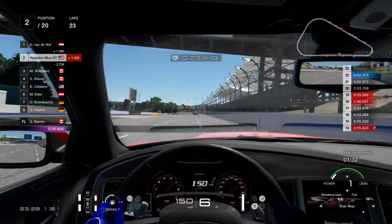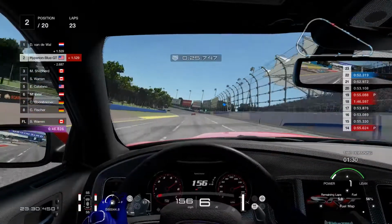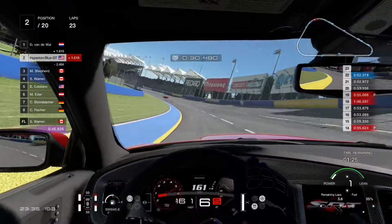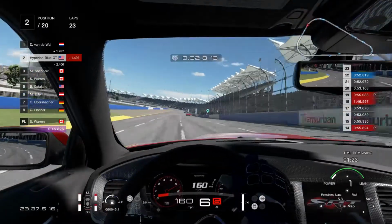TCS still going on one. Looks like the rear is taking a little beat down damage. So I need to survive this race whenever I can, to get this Charger some more speed.